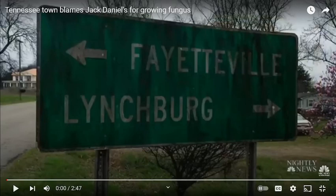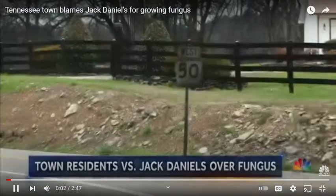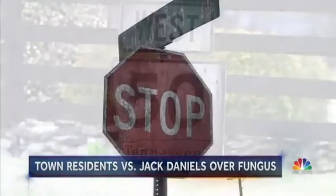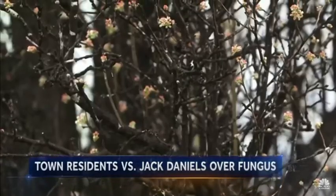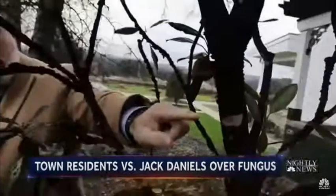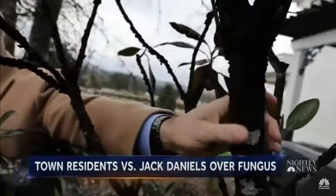Some whiskey fungus, which is a fungus that grows around maturation facilities of alcohol due to the presence of ethanol, and that is what helps them thrive. This small Tennessee town, a layer of thick, black residue is covering up street signs, clinging onto roofs and trees. Look, that is fungus that is growing on the side of this branch. See? It's called whiskey fungus.